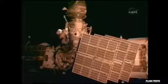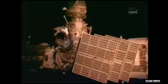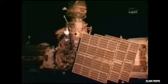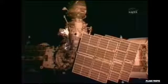But see right below where the astronaut is, you'll see lots of shadows that are not corresponding with what the astronaut above them is doing. That's because they're also corresponding to the scuba divers. So, what do you think? Stupid NASA.